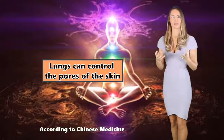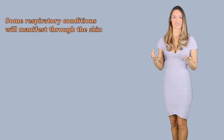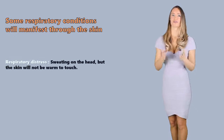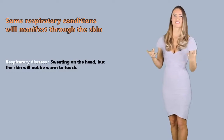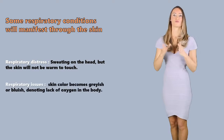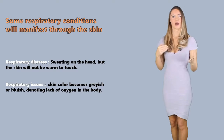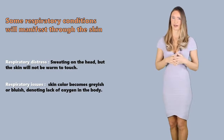What we know as of now is there are some respiratory conditions that will manifest through the skin. Typically, when a person is in respiratory distress, he or she will have sweating on the head, but his skin will not be warm to the touch. There are also times when people with respiratory conditions appear to have a grayish or bluish skin color, denoting lack of oxygen in the body.